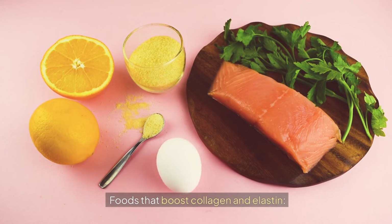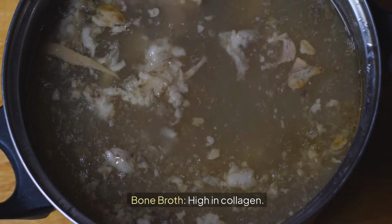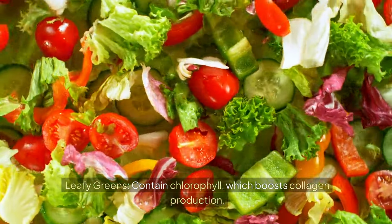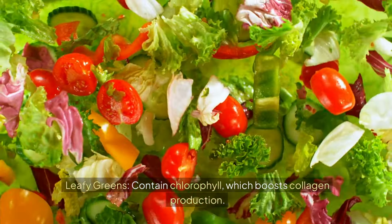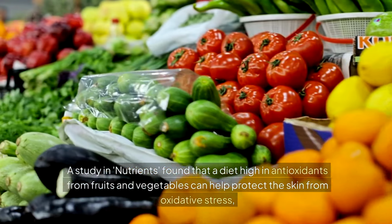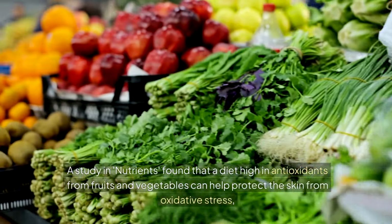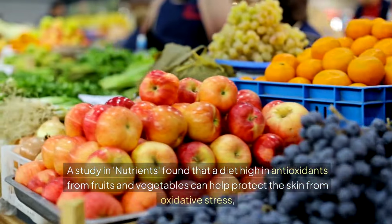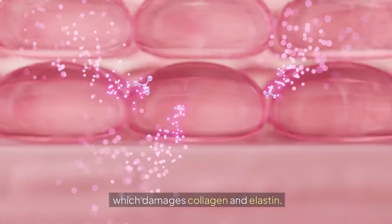Foods that boost collagen and elastin. Bone broth, high in collagen. Citrus fruits, rich in vitamin C. Leafy greens contain chlorophyll, which boosts collagen production. Nuts and seeds provide zinc and copper. A study in Nutrients found that a diet high in antioxidants from fruits and vegetables can help protect the skin from oxidative stress, which damages collagen and elastin.